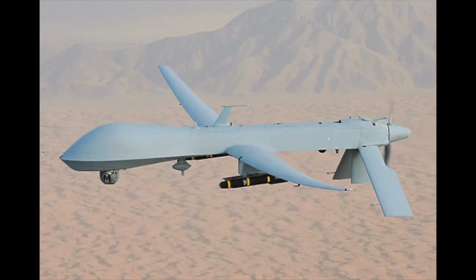Do any of you know what this is? That's right, it's a drone, and it's used by our U.S. Air Force to keep our military personnel out of harm's way as they defend our country or others who need our help defending their people.